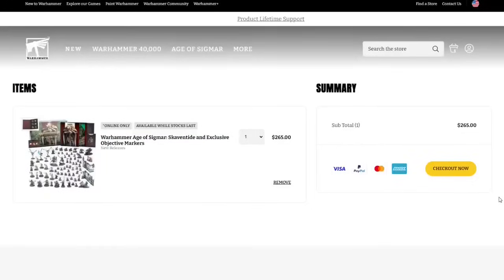Alright, so I warned people in advance. I made a prediction ahead of time, and it's time to talk about Skaventide. It's been about a month since this game came out. It is still available from Games Workshop on the web store. Retail price from Games Workshop is $265 USD.